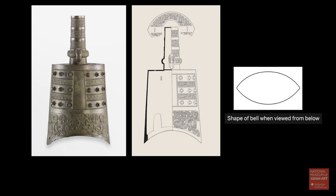The peculiar shape of the Chinese bell appears with the earliest examples and continues throughout the Bronze Age. Not simply an artistic choice, this design enables each bell to potentially produce two different notes if struck at two different points on the exterior.